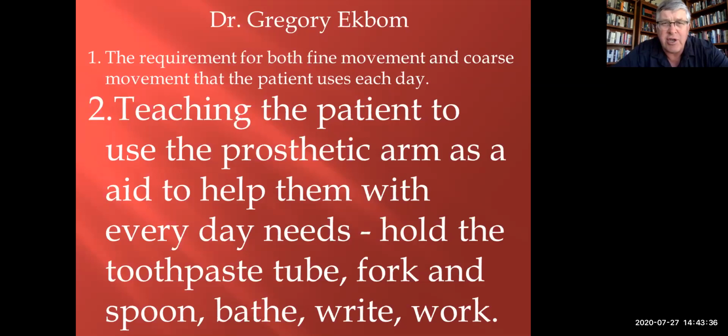Again, teaching the patient to use the prosthetic arm as an aid, something to work against, is really, really important for fitting. And so we emphasize a lot of times the dominant hand, but I can't tell you how critical it is to have that non-dominant prosthetic arm. So that's what they hold the toothpaste tube, and then with the dominant hand, or with their other regular hand, they can open up the tube. So working against, or working maybe in collaboration, is really important in the fitting, how helpful that is, even if it's a non-dominant hand. So that's another critical thing.